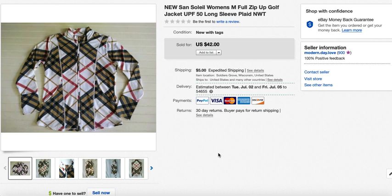Next up is a jacket by a brand called Sans Soleil. This is another brand I personally hadn't heard of. This was new with tags and it caught my eye because of the kind of Nova check pattern. So it wasn't Burberry, but I was still happy to pick it up.